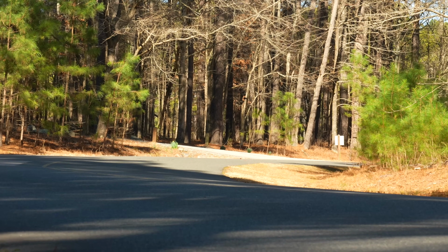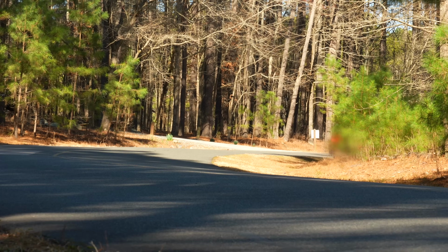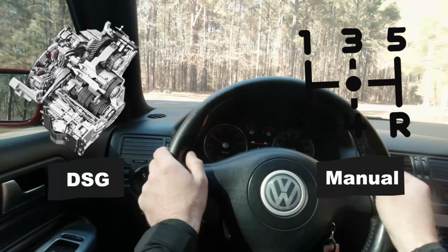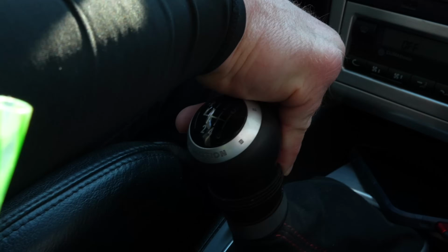All right, let's get this one out of the way. The thing that draws people to the Mark IV over the Mark V is the 6-speed manual transmission. We have almost the same engine in these two cars. We have almost the same all-wheel drive, if not the same all-wheel drive system. The major powertrain standout is going to be the transmission.